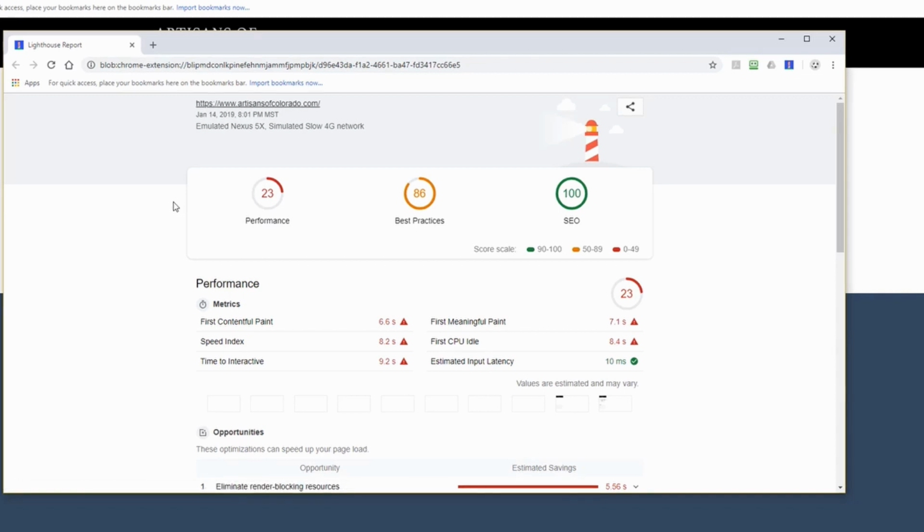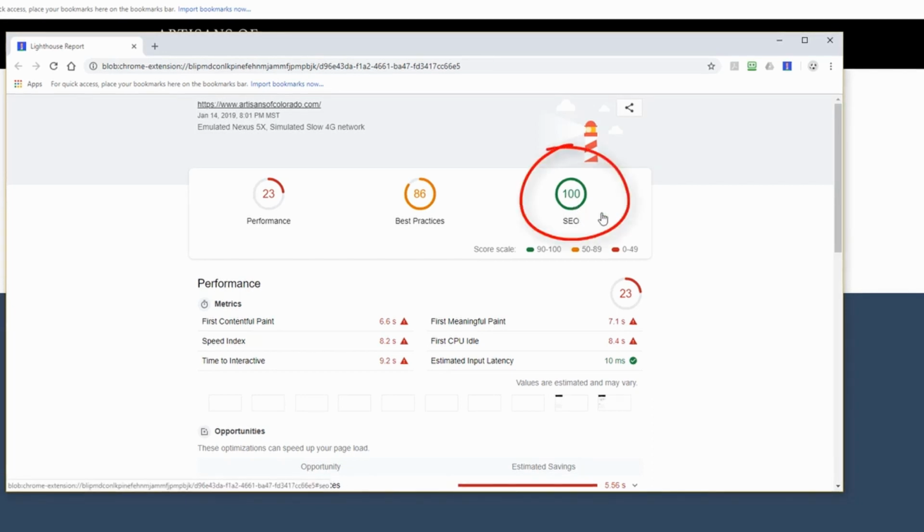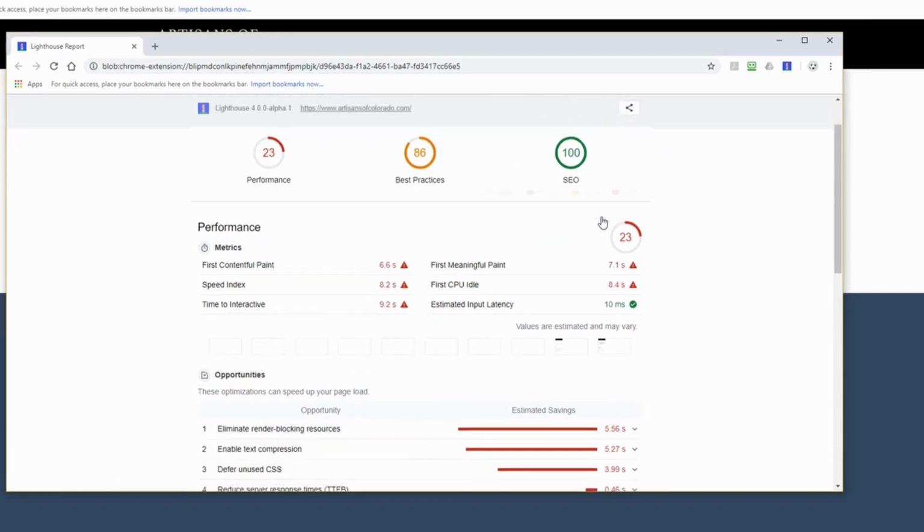Now this is how fast the site loads. We're not really focused on load speed here, but we can use this to try to determine whether our site is below par or not. This is the same or similar results that you would get if you go to Google's PageSpeed Insights. Then it has best practices, and then finally, notice my SEO audit. I'm getting 100% on my SEO audit. So that seems pretty encouraging at face value.